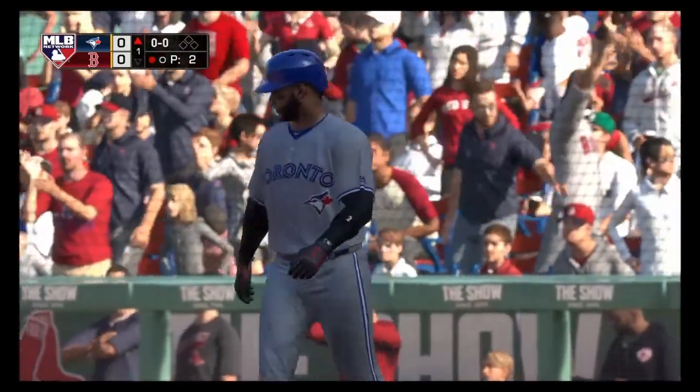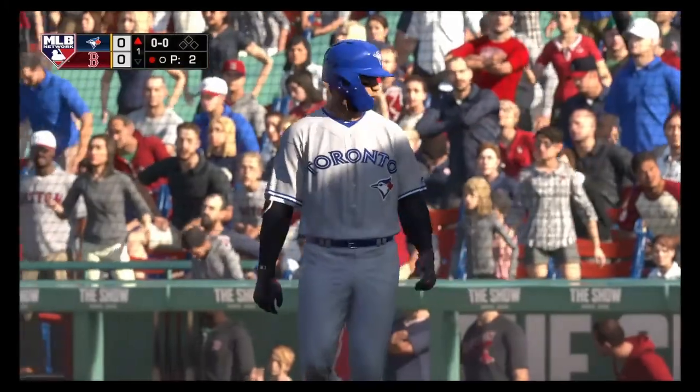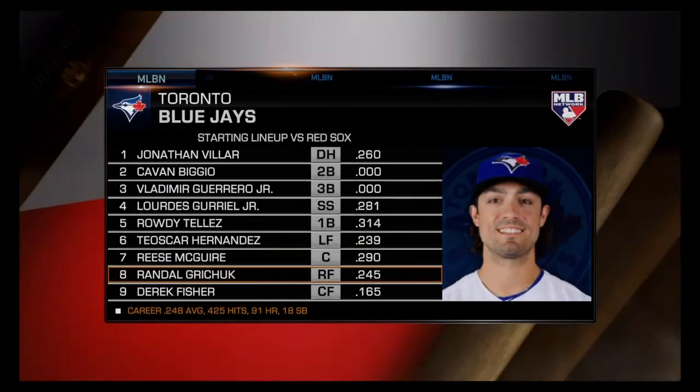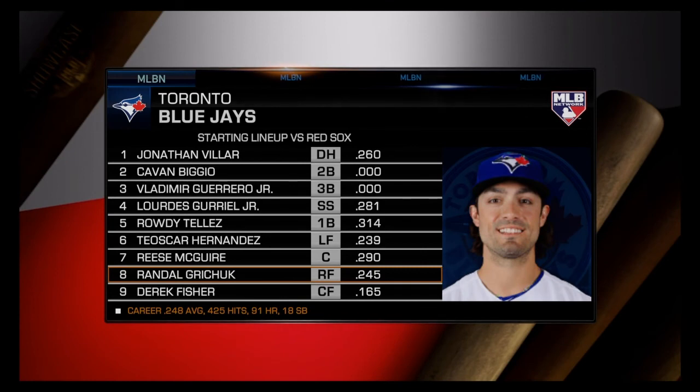Now a moment as we take a look at the Jays starting 9 for this one. Who are you focused on, Dan Plesac? You know, I'm looking forward to seeing if that man hitting 8th can continue to stay hot. Yeah, 8th. He's an imposing figure with a bat in his hands. Always seems to turn in a good at bat, and he can do a lot of damage when he barrels up the ball.